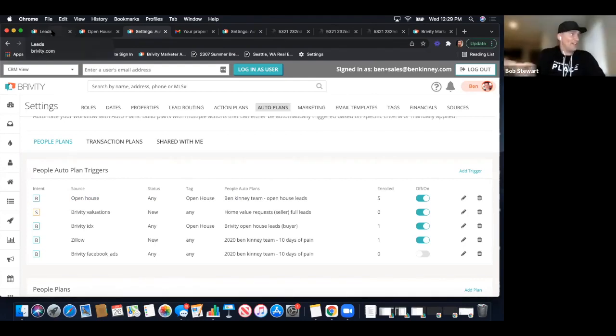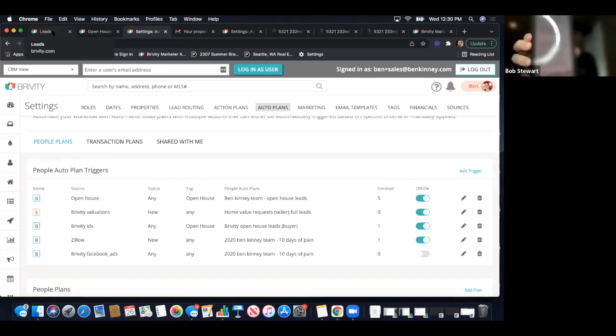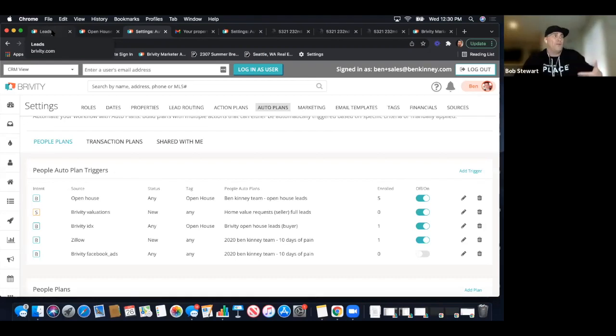So let's transition. We've got them. They've come through. They've filled the form out. The record has gone into our CRM. We've had a listing alert set up for them. And you guys saw an auto plan kicked off. In fact, on my cell phone right now, from that thing I did earlier, there's already 3 text messages from this open house. And had I responded, by the way, those would have stopped.